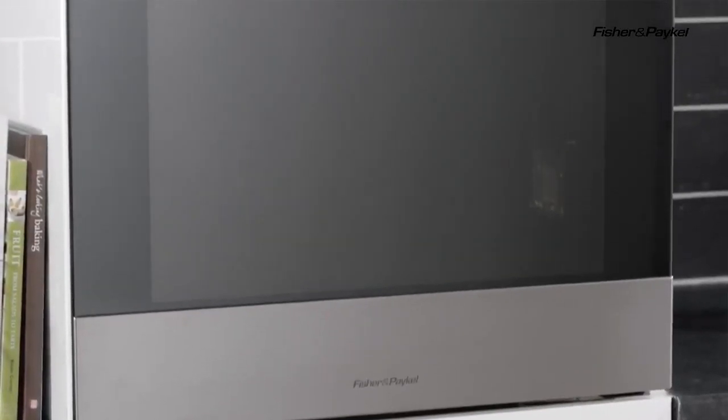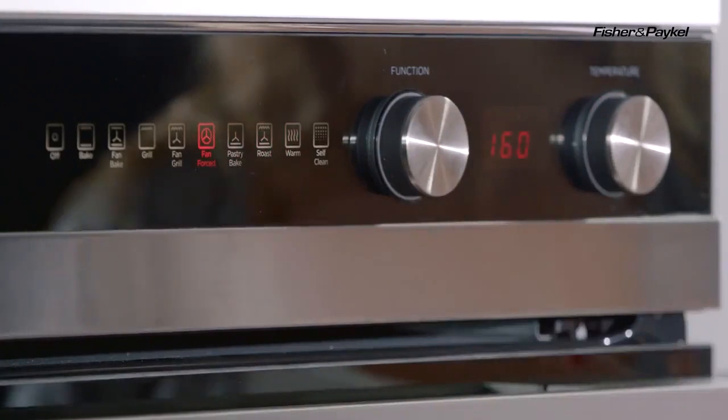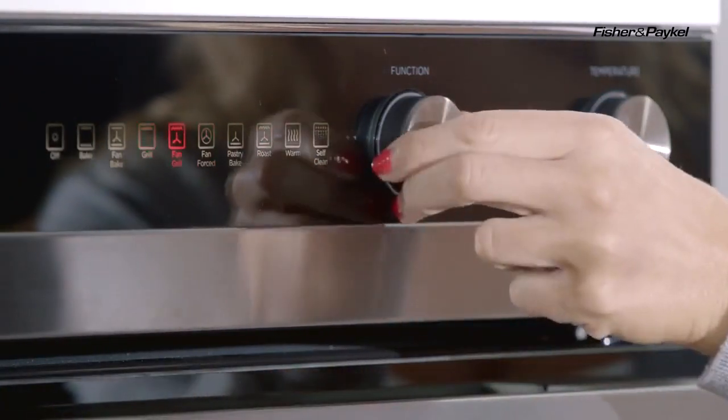While stoves are a popular choice in many kitchens, high-end homes are frequently opting for separate cooktops and wall ovens that blend seamlessly with the kitchen and give a more custom look to your home.